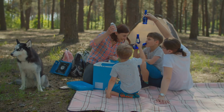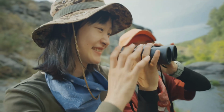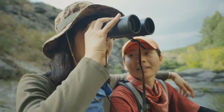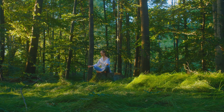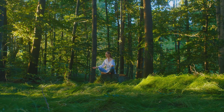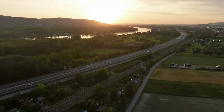Pack a picnic lunch and enjoy a midday meal amidst the beauty of nature. Bring your binoculars and observe the diverse array of bird life that calls this region home. Or simply lose yourself in the tranquility of the forest, allowing the sights, sounds, and smells of nature to rejuvenate your spirit. Along these trails, you'll discover not only the beauty of the natural world, but also the rich history and cultural heritage that have shaped this unique corner of the world.